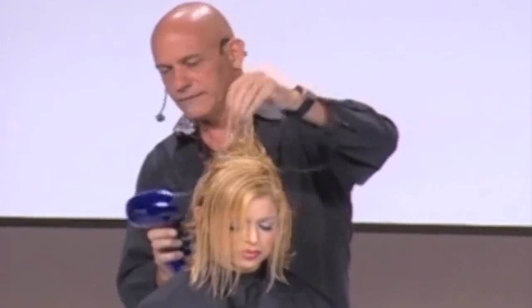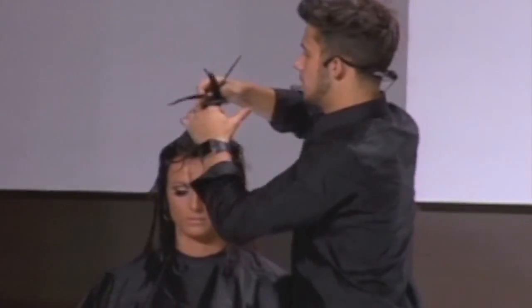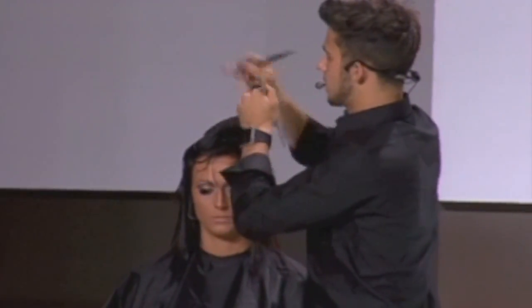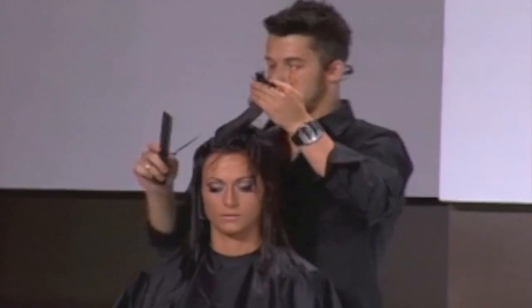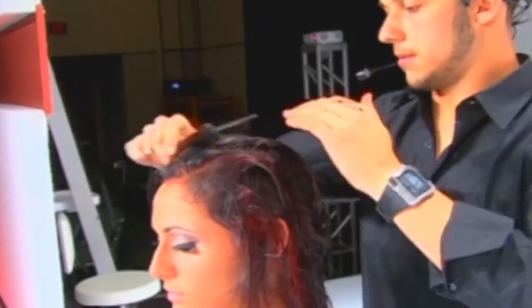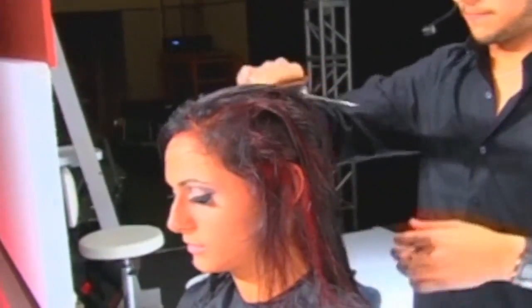All right, so we're taking vertical sections on the top of the head and creating an inversion through the top to remove the length so that you're shorter in through the center of the head, gradually increasing in length out towards the perimeter. And that was on top of the horseshoe section. Now we'll kind of separate it and begin to blend out to the perimeter.